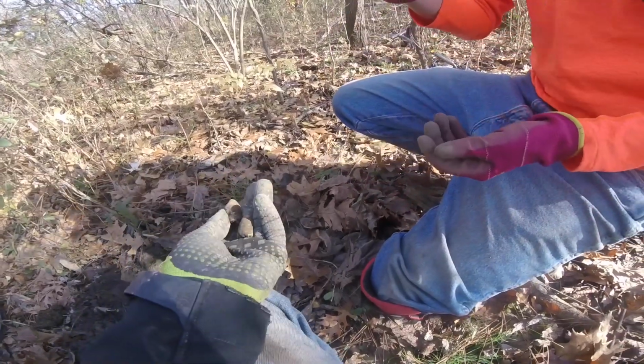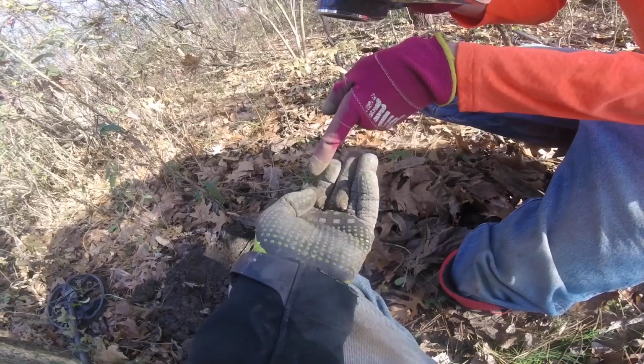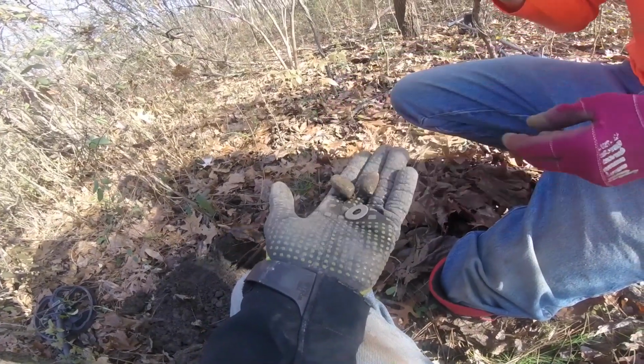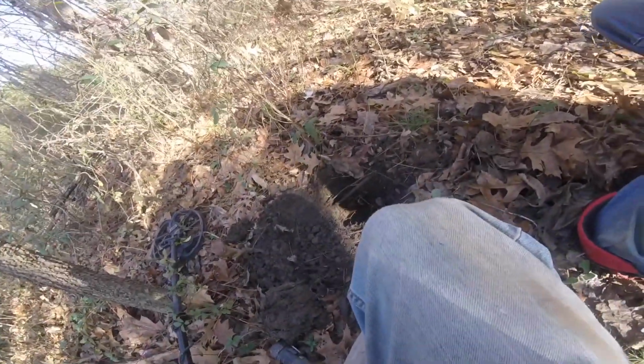And he's got a couple Civil War relics back here. Would you say an Enfield and a mini ball? Yeah, that's the Enfield, right? I believe that's the Enfield, and then we got a 3-ringer. Sweet. There's stuff back here. And I found that little hook back here. When I came back here, I found that hook and a modern pull tab.